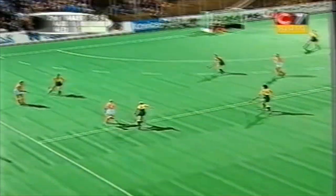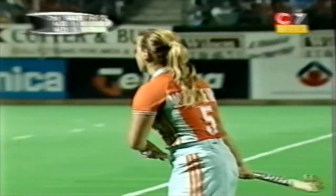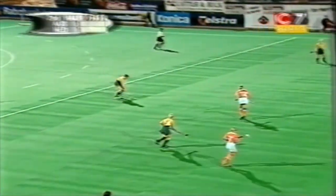Marjo Chewin now on the burst. Haslam just dragged outside by DeMello. Well done by DeMello. She forced Juliet Haslam to go wide. Chewin had the opportunity to run in the circle. So just not quite coming off that much. Louise Dobson now to Ellison Peak. Back to Haslam.